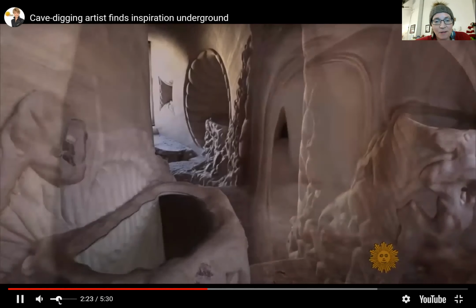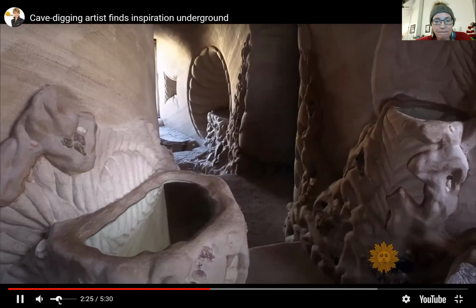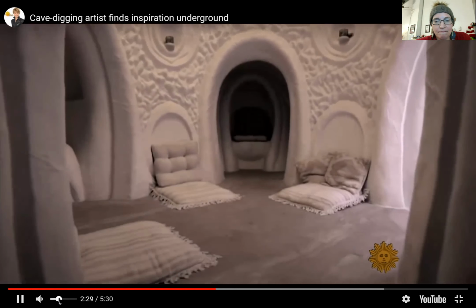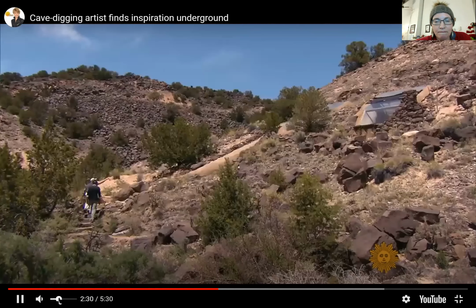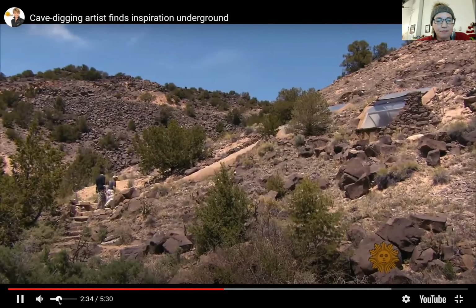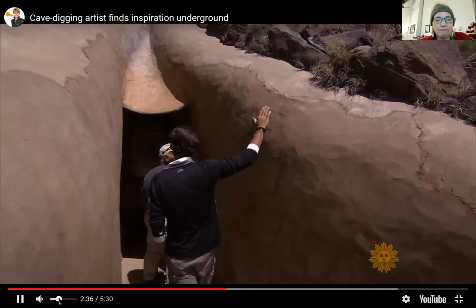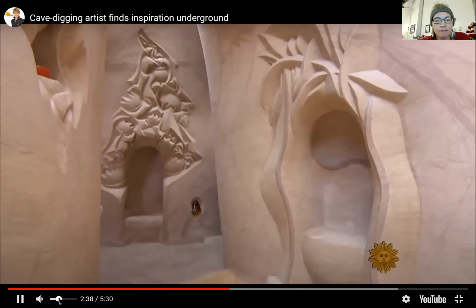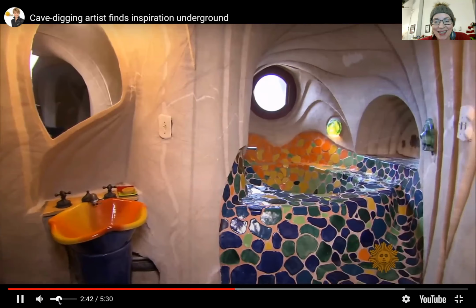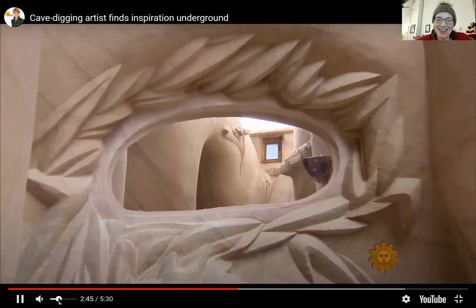digging about a dozen caves so far, most commissioned by nearby residents who want a piece of livable art. What was here before you started digging? Well, there's just hillside. This cave along the Rio Grande River even has power, a wood floor, and a colorful bathtub. Look at that running water. Oh my God, it took Paulette 2 years to dig.